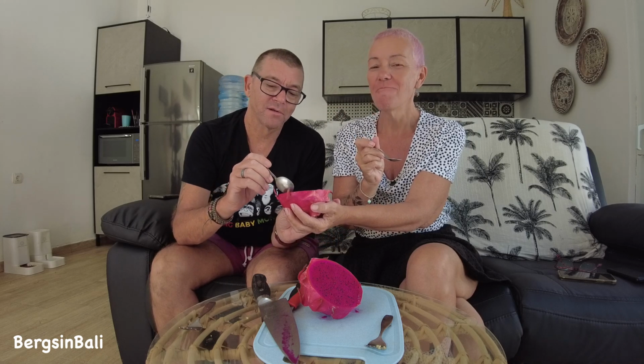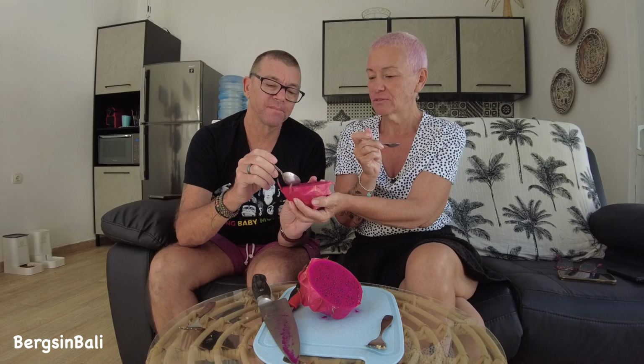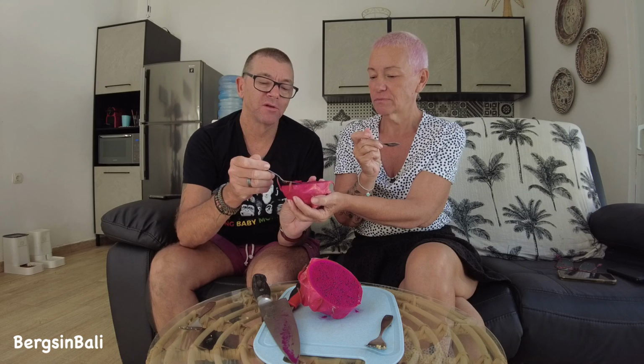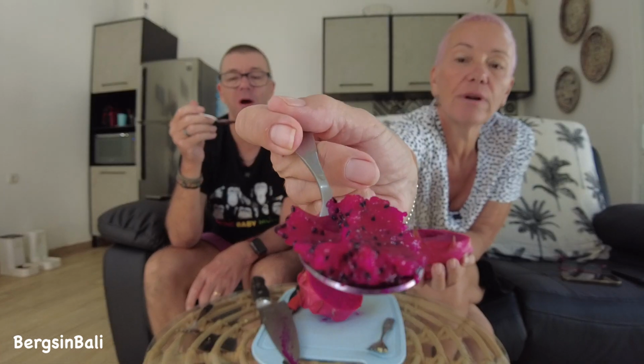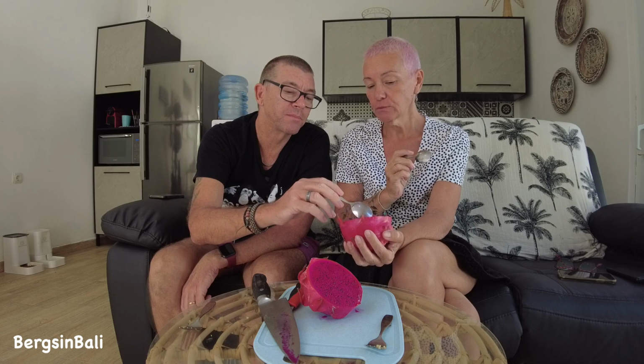I've actually never tried dragon fruit. Oh, really? Even though I don't like it, because that's what I do. Imagine if I like it. Mm. It's all right, I wouldn't say I love it. And now everyone will be jumping up and down. Because look, it's so red, beetrooty in colour. Maybe I like it better if it was cold. Yeah, maybe. I don't hate it. So that's a win.